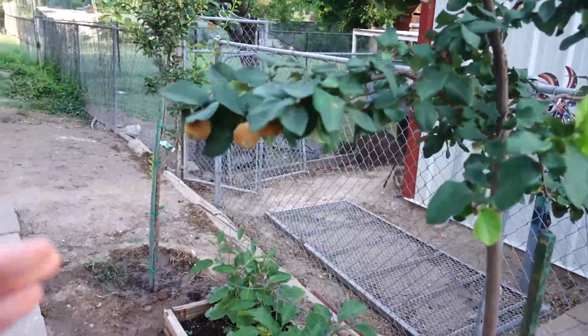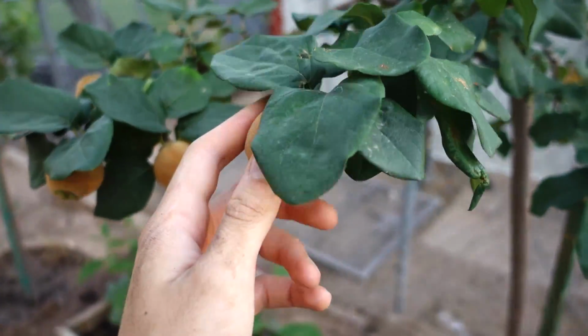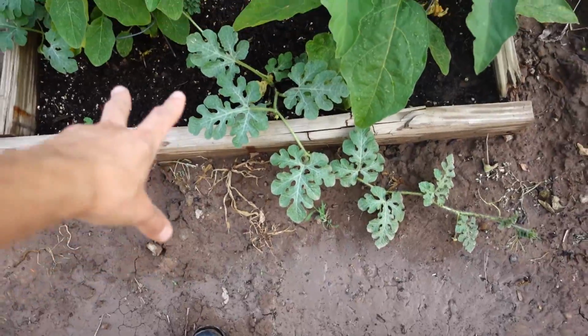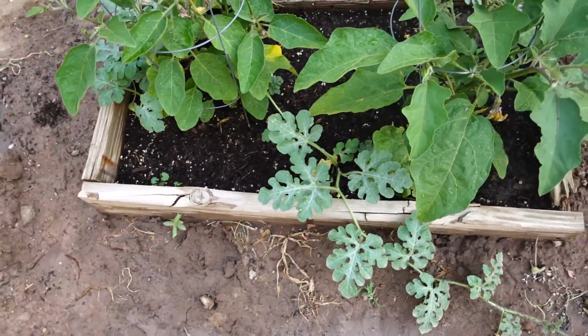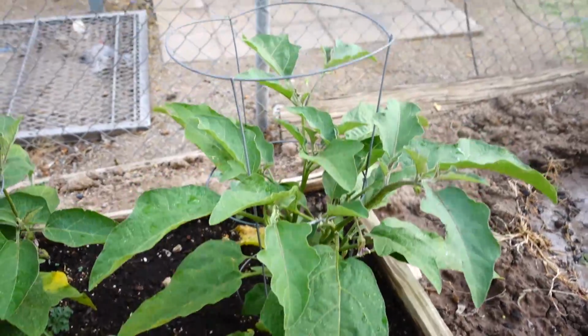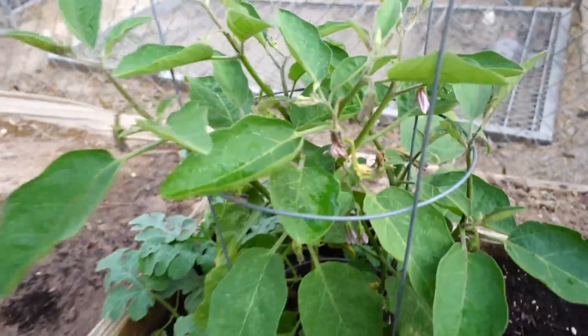So now we get onto the membrillos. Oh, we're gonna get our friends over here. Let me finish this quick. Guys, there's really long watermelons growing out of here. Probably the biggest watermelon that we've had so far. Super awesome. And then flowers coming off of the eggplants, and the very, very healthy eggplants that are utilizing their mini tomato cages. So that's cool. You can see all the flowers.